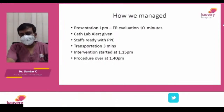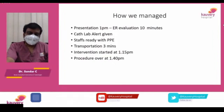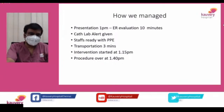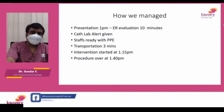Immediately he was shifted to the cath lab, where we were ready with the personal protective gear adequately, and all the protocols of red lines were followed, and the patient was shifted in a very, very protective manner. So the transportation took only 3 minutes. The intervention started exactly at 1:15, that is 1 o'clock and 15 minutes. And the procedure was over at 1 o'clock and 40 minutes.